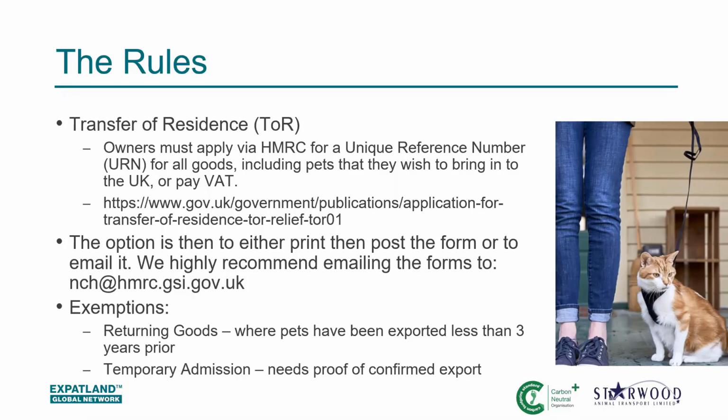The link there will take you straight through to the government HMRC website, where you can fill out the application. They then give you the option of either printing and posting the form, believe it or not, in the 21st century, or you can email it. We recommend that you email it straight to that email address there. And ideally, you can CC us in on their response so that we have your TOR, your URN number, so that we can put that in during the customs entry process, and you then won't have to pay VAT.